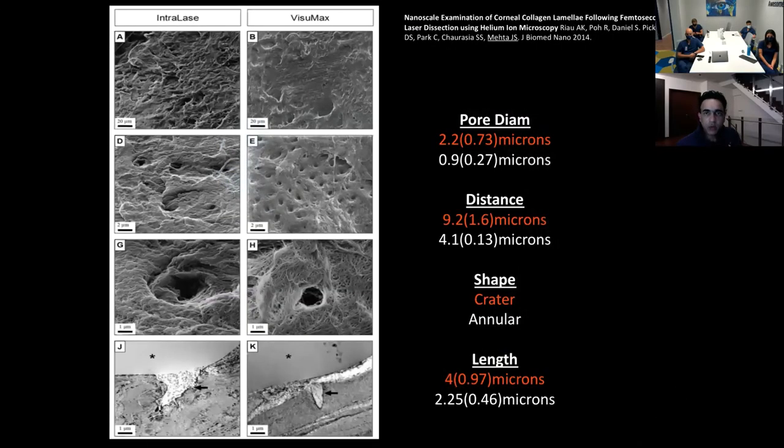So a few years back, we looked at this in detail using helium ion microscopy. This was published back in 2014 now. And what we did was we looked at the corneas that I'd lasered with the VisuMax on one side and the IntraLase on the other side. And the idea was to compare a low energy nanojoule laser, which is the VisuMax, working at 140 nanojoules, compared to an 850 nanojoule laser, which is the IntraLase. And what you can see from the picture and the quantification on the right-hand side, the red ones are the IntraLase, and the white ones are the VisuMax itself.